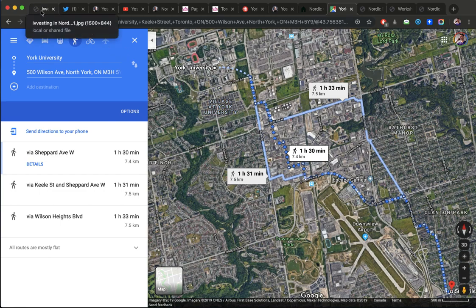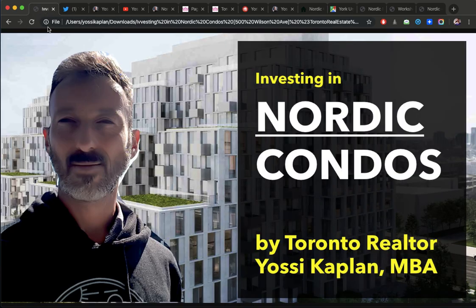So that's Nordic Condos. It is available right now. You can download prices from me. You can download the floor plans through me. You can get the information package right now. We are selling right now. Do yourselves a favor. Look at this project.